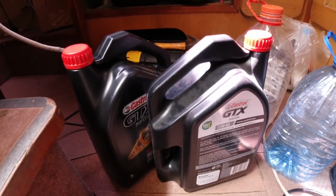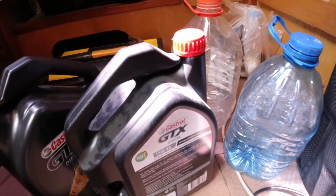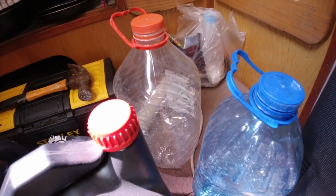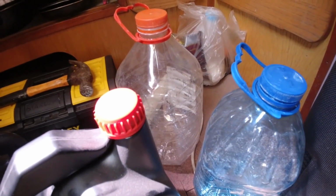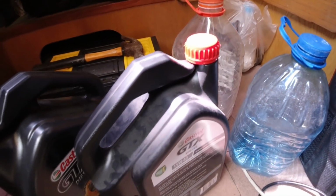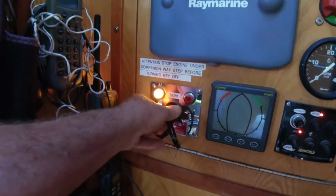Okay, after lots of messing about, I think I'm finally ready. I was going to do this in the morning, now it's gone 12. Got the oil, and I've also got some empty containers there to put the old oil in. The capacity of the engine is just under 10 litres, so that should do the job. All right, let's warm the engine up, get the oil nice and hot.